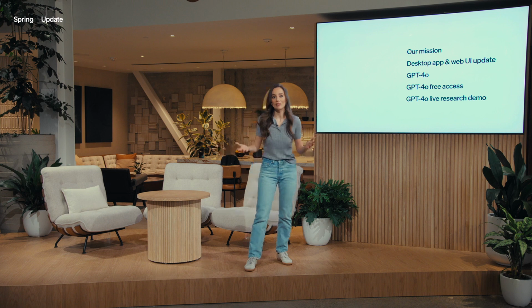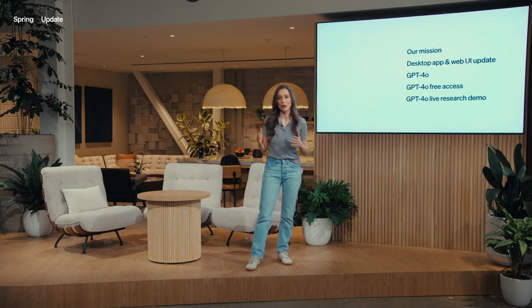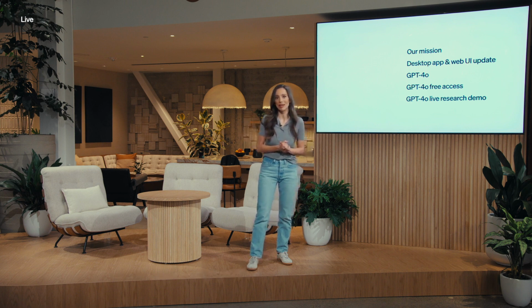We'll be showing some live demos today to show the full extent of the capabilities of our new model, and we'll be rolling them out iteratively over the next few weeks. All right, so let's get started.